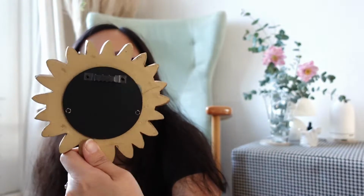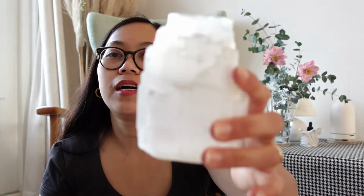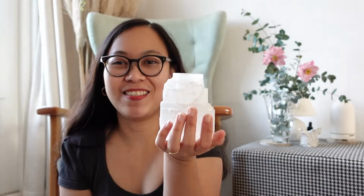Ta-da! Is it whole? Yes, it's not broken. It's a flower mirror, and I can hang it somewhere here. It's very cute, very nice actually. Look, an item. It's a candle holder, and it's very nice if you can see. Oh, this is really nice. I'm excited to use this one.